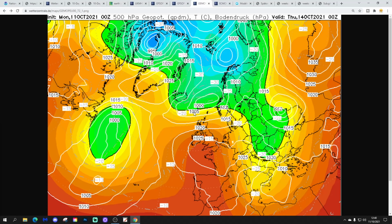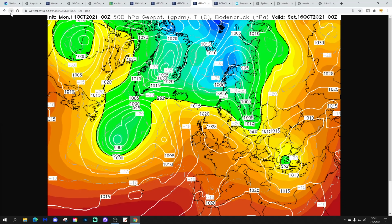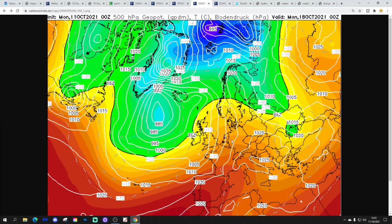This is how the GM is looking. Once more, high pressure is in control of the weather on Thursday through to Friday. A cold front comes south into that area of high pressure. It will be a weakening feature, but probably lowers the temperature at the end of the week and into the weekend. High pressure gradually easing away as we go through the weekend.